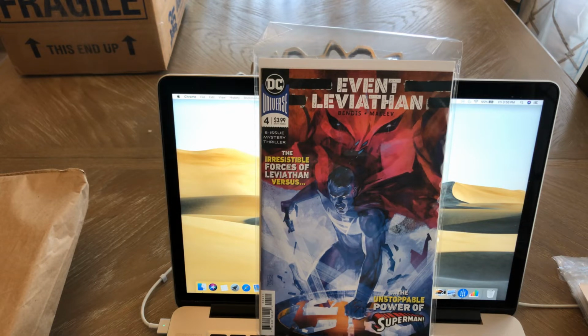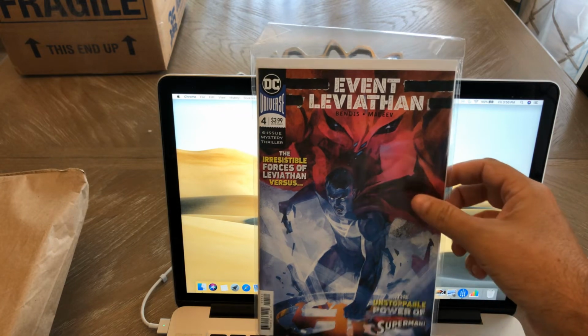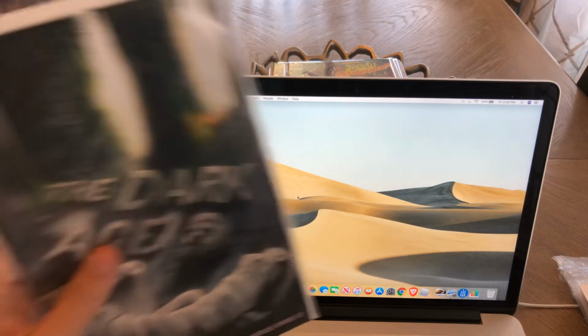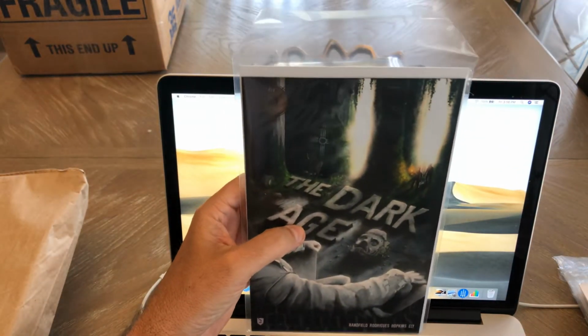Bendis, I think, is kind of falling flat on this. I don't think it's that great of an event compared to Deceased. I could be wrong about that, but I can't remember the first 2 or 3 issues of this series, so I may have to reread them. That tells you it's usually not pretty good if I can't remember what's going on. My mind is not getting that bad.